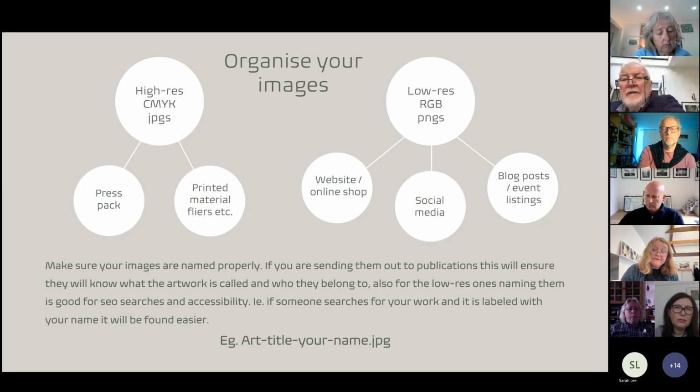And while you're at it, name them correctly. I know this sounds, and again, I'm guilty of not doing this too, but when you save your images after you've edited them into your high res and low res folders, name them. When it says save as and you've got the opportunity to put a name next to the JPEG, put your name on them. And if they have a title, obviously put the art title in.